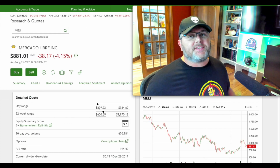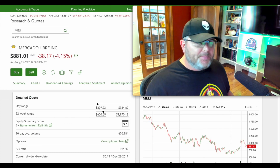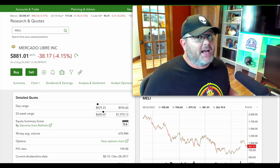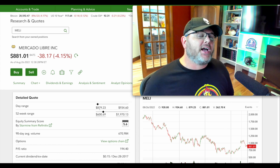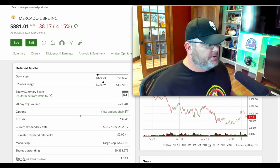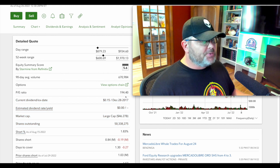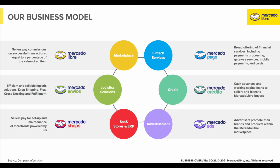So for all 5 of these stocks, guys, I'm gonna use price to sales so we can compare them apples to apples, but I'm also gonna use things like price to earnings, PE ratio, if the stock has one. And for the cloud-related stocks, we're gonna use EV NTM revenue. You can see MercadoLibre, guys, 194 on the PE ratio. So that's pretty expensive, 195. Look at price to sales, it's a 5.03 price to sales.